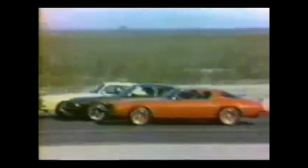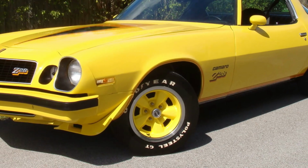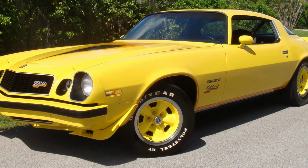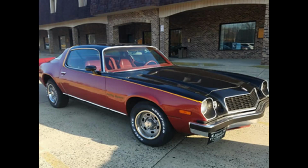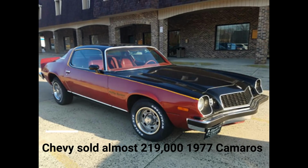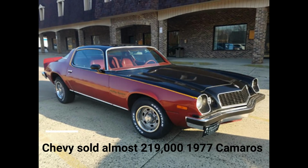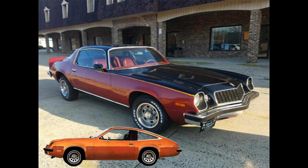The Z28. Next up, the 1977 Chevrolet Camaro. Midway through the 1977 model year, the Z28 returned, now emphasizing handling. It rode on big 15x7-inch wheels, and its 350 small block was rated at 185 horsepower. In 1977, 185 horsepower was huge. Despite this lack of excitement, Chevy sold almost 219,000 1977 Camaros. That was almost 3 times the sales of its younger, smaller sports coupe brother, the Monza.